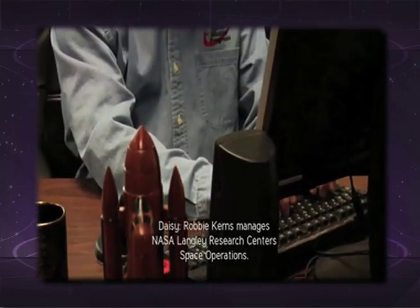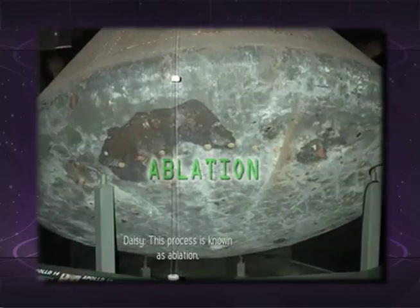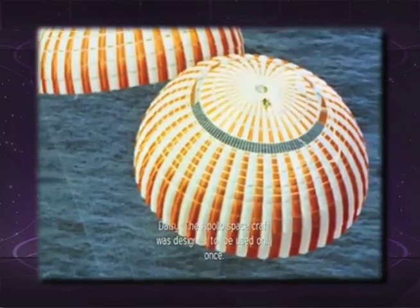Robbie Kearns manages NASA Langley Research Center's space operations. So the material that was on the bottom of, say, the Apollo spacecraft actually burned off as the vehicle re-entered the Earth's atmosphere. This process is known as ablation. And there was enough on it to protect it throughout the peak heating times, which allowed it to protect the spacecraft until it splashed down in the ocean. The Apollo spacecraft was designed to be used only once.